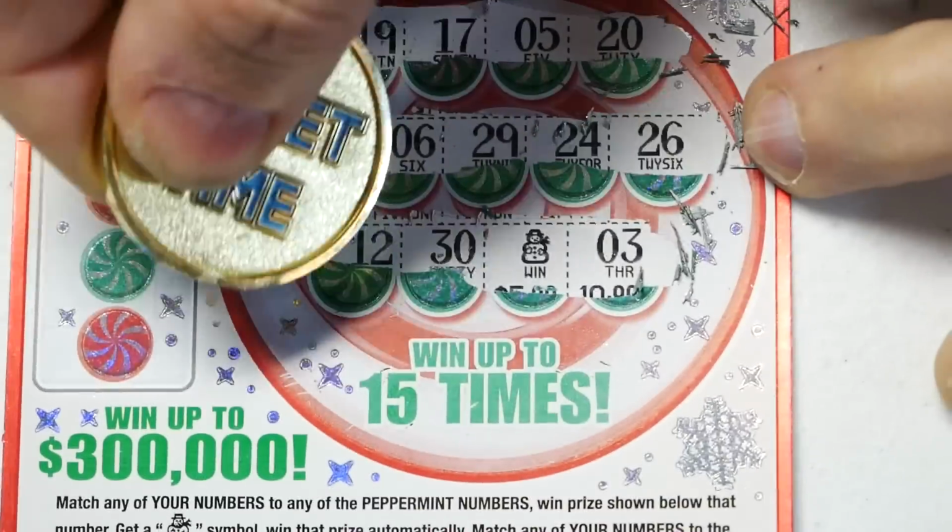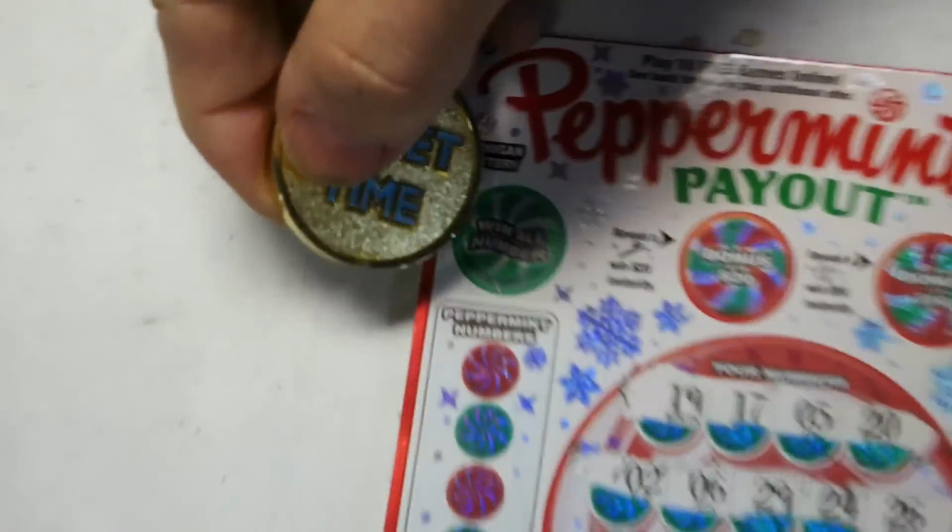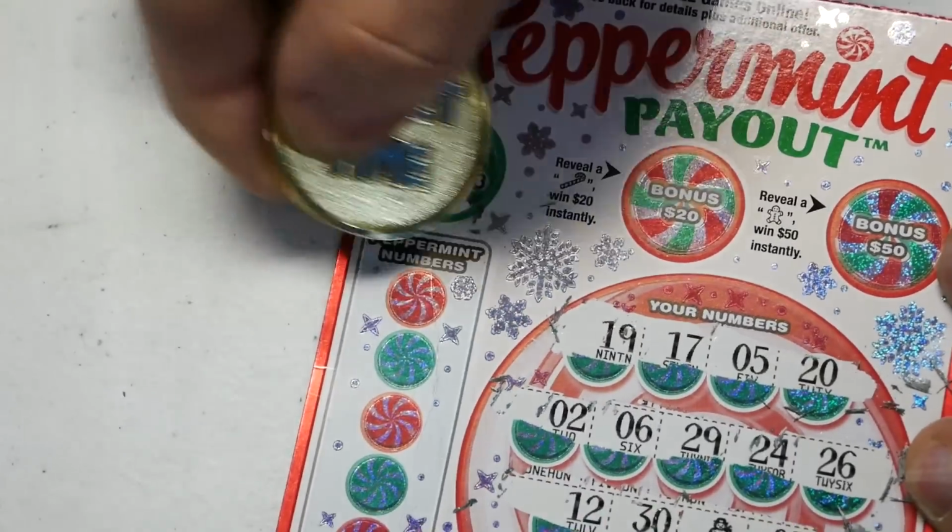Got more. Snowman. Yep, there you go. Nice. Sweet. Yes, instant win. Okay, we can still do these, though. You could. That might be a little bit odd, but yeah.